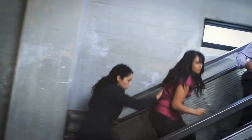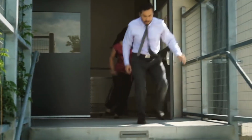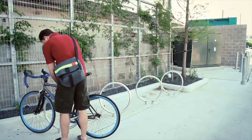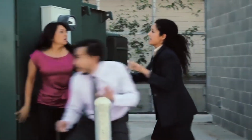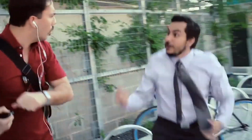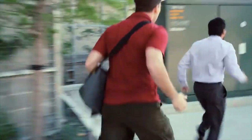Remember what's important, you, not your stuff. Leave your belongings behind and try to find a way to get out safely. Trying to get yourself out of harm's way needs to be your number one priority. Once you are out of the line of fire, try to prevent others from walking into the danger zone and call 911.